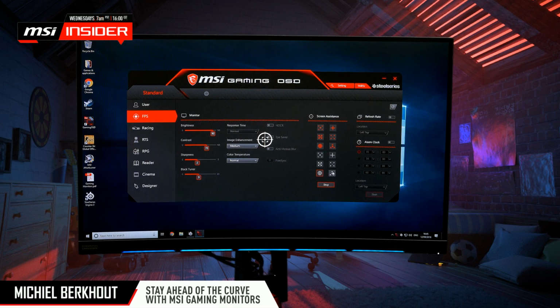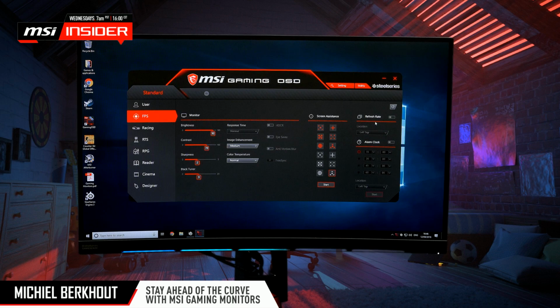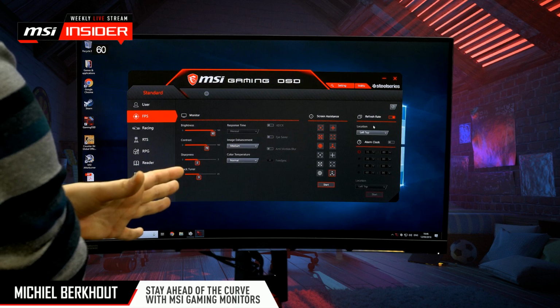Then here on the right, we have refresh rate, and that actually displays, you all know those frame counters in the corner of your monitor, you can put a frame counter where you can see your frame rate, but it's not very common that you can see the refresh rate of your monitor as well. So here, if you switch this on, we're actually capturing this device with a capture card, which is limited to 1080p 60 hertz. So if I switch this on, it should be 60. Left top, yeah, 60 hertz.